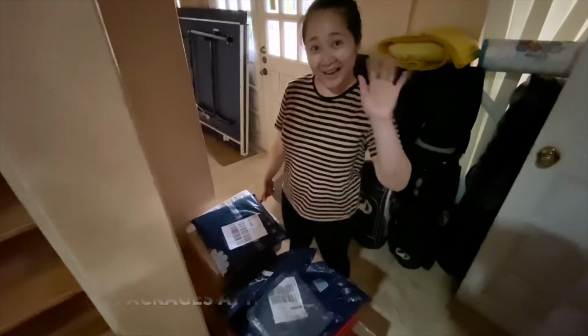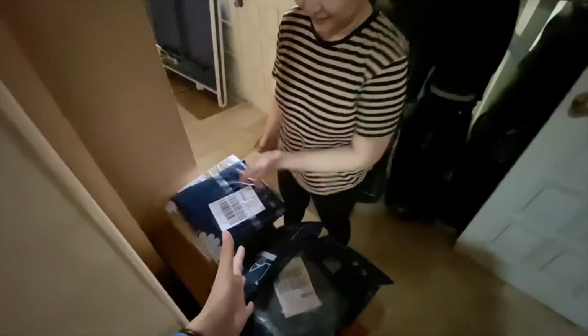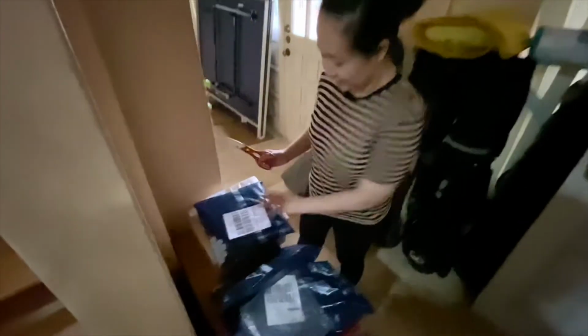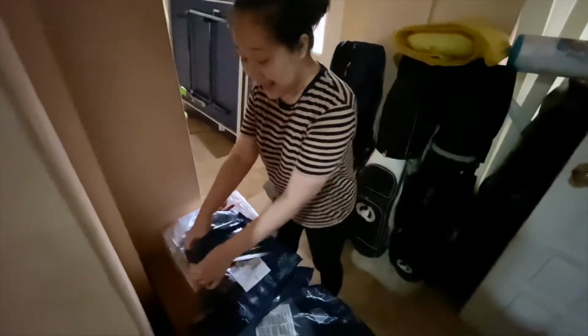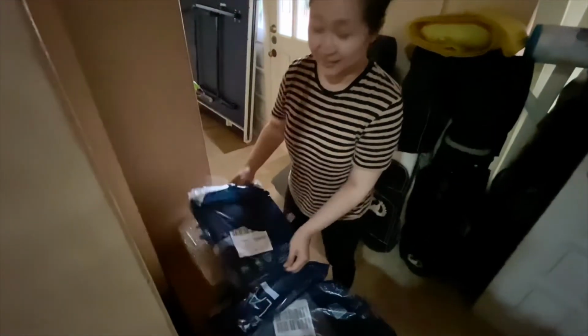Hi guys. So we're at home. Yes, we're at home now. Dumating na yung sinasabi namin packages from the 10.10 Shopee. So open na rin natin, Mommy. Yeah, open it. So this one is all ordered by Mommy, Mayora. This is for me.